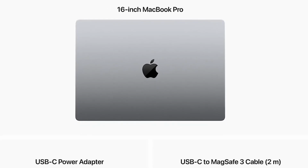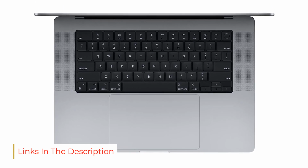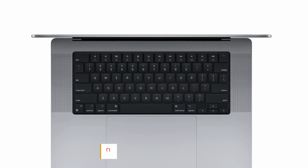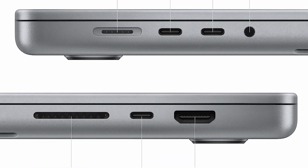The 16-inch model offers 3 USB-C Thunderbolt ports, an HDMI out, and even a built-in SD card reader. While the reader itself isn't super fast, it's handy in a pinch for dumping footage or images.